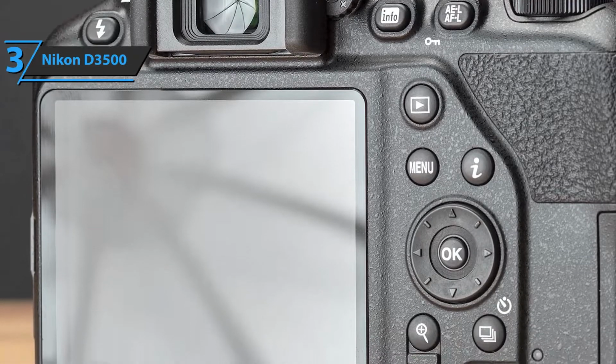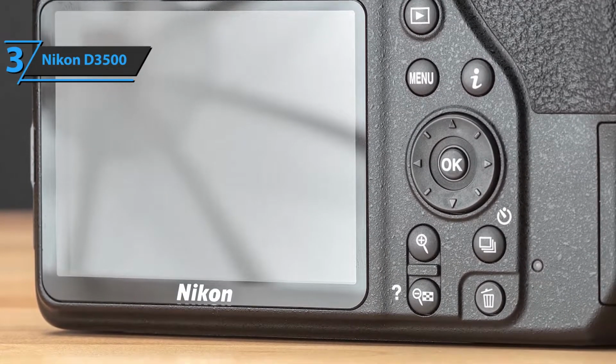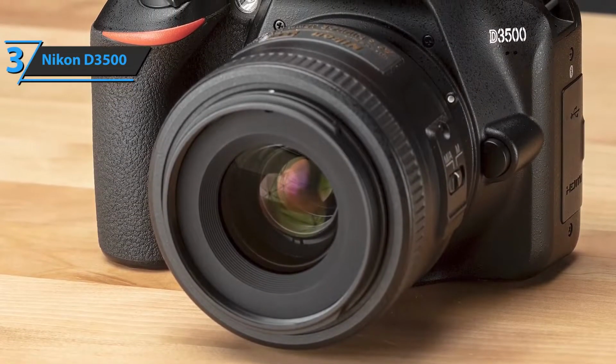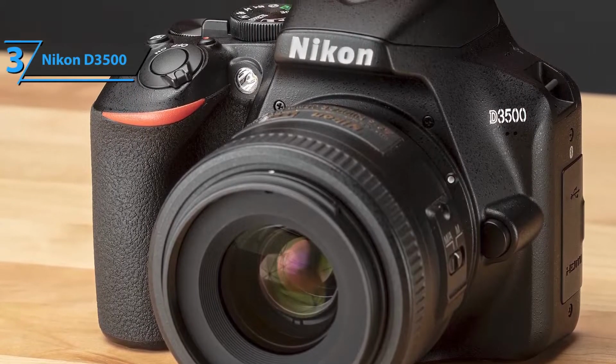Although the age of the D3500 is in favor of the price, it means that it lacks some modern features. The first is the lack of 4K video recording, which is now standard on most new cameras, although if you're happy with 1080p resolution, it shouldn't bother you too much.